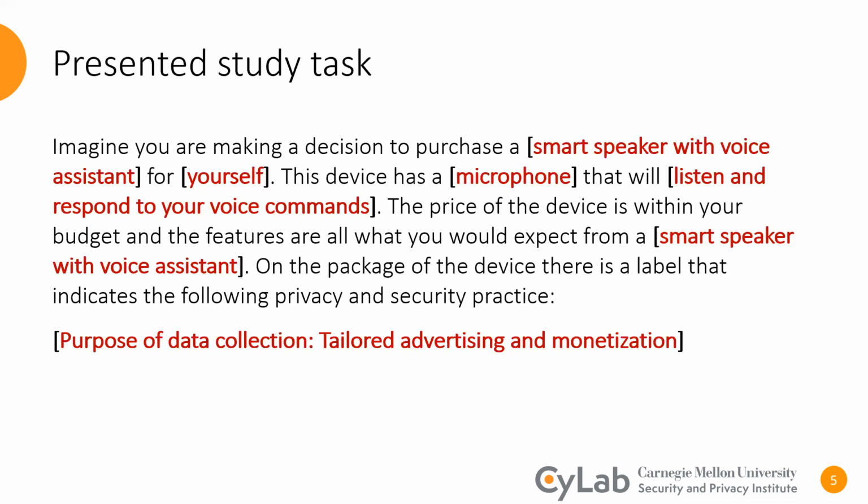In our survey, we asked participants to imagine purchasing a smart device with a privacy and security label. The label talked about only one privacy or security attribute value. Each participant was assigned to answer questions related to three purchase scenarios. This is an example of a scenario that we presented to participants. The words inside the brackets are the factors that we varied in the scenarios.